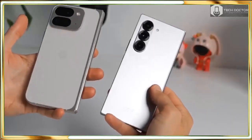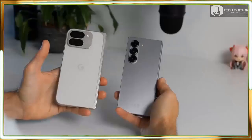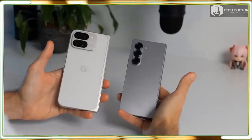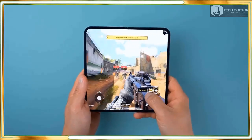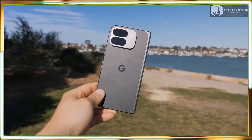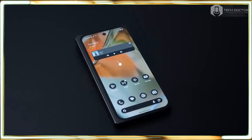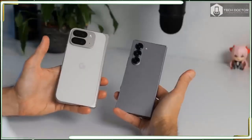I much prefer its size this time around thanks mainly to how the Pixel 9 Pro Fold's outer 6.3-inch Actua display sports a 20:9 aspect ratio, which makes the inner screen more square when unfolded. Due to this, apps fit better when they are running side by side on the inner screen.